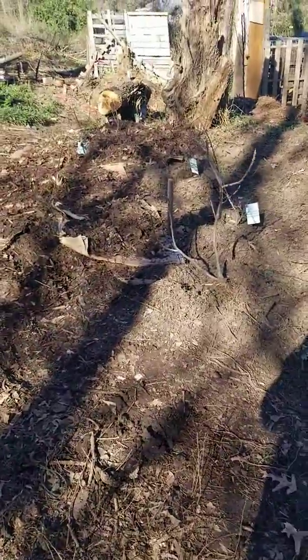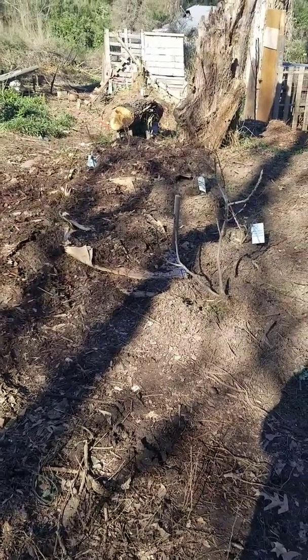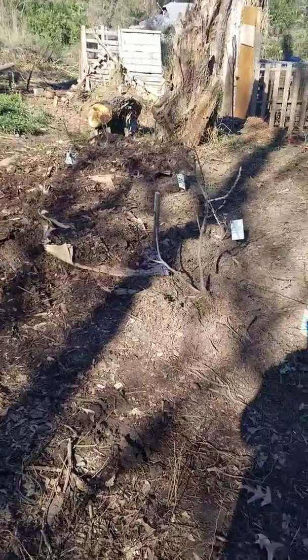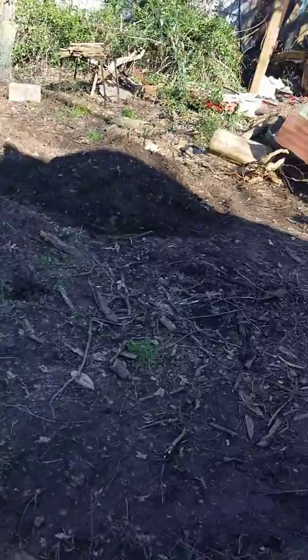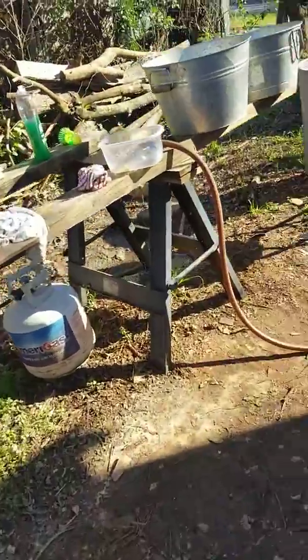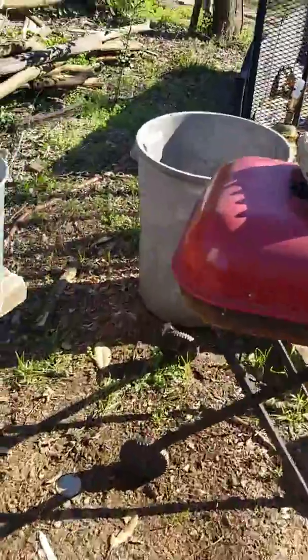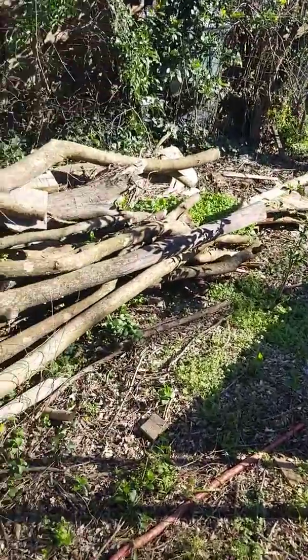But I did notice a difference. This one grew literally about a foot like it's supposed to in this first year. They're supposed to grow, I heard, a foot a year when you first plant them. And they're doing that, so they're doing all right. Let me give you an example that I know. This one has grown.